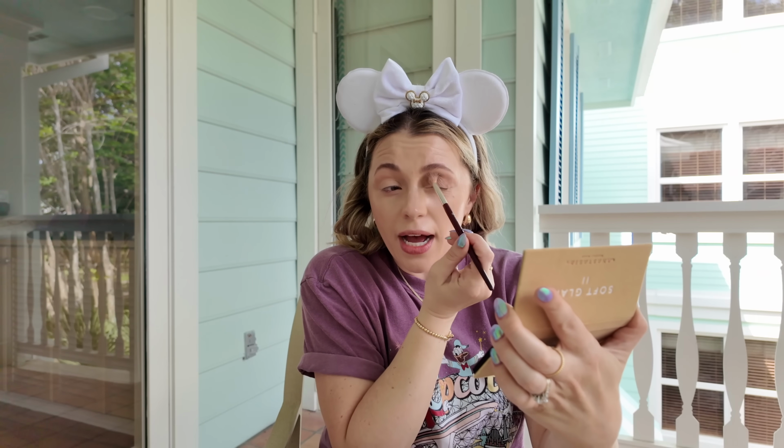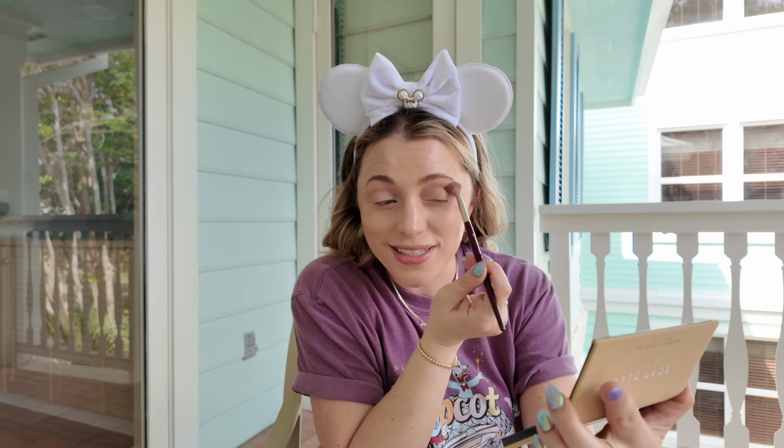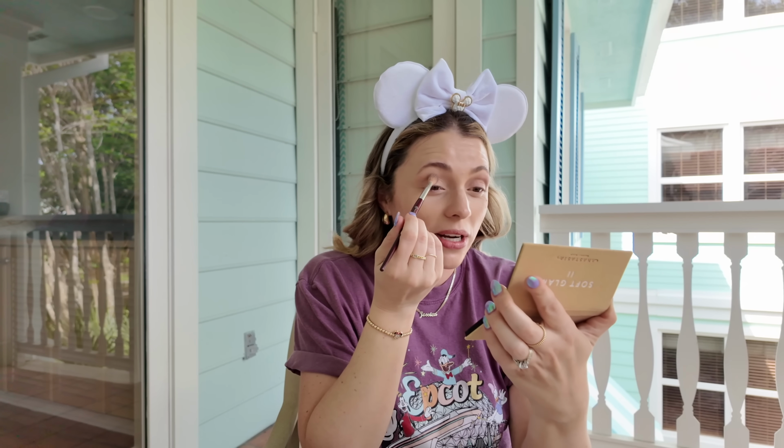So we're going to eat at Akershus, which is in Epcot, the Norway Pavilion, and it's the princess dining experience, and I'm so excited. The girls are going to absolutely love it.